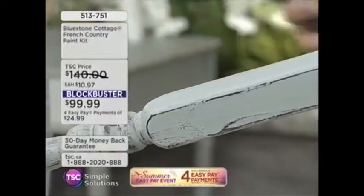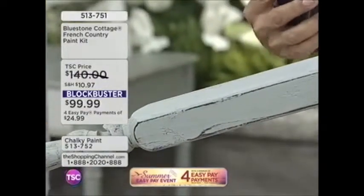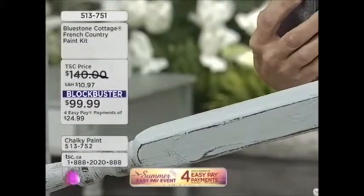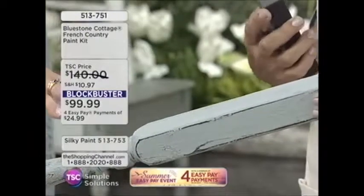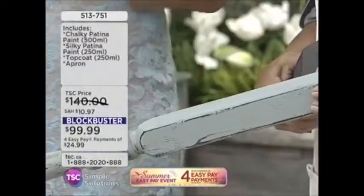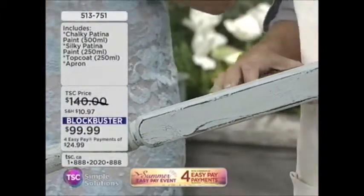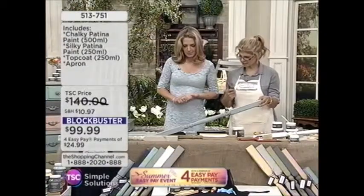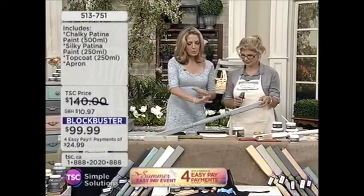So you're getting the 2 paints, one in that, what is the blue called again? The Bluestone, that's signature color. Signature Bluestone. Which again is that open window with the breeze blowing in, the curtains blowing in, the birds chirping. Sounds so pretty. And then you've got the big tub of white, the French Country. Then you've got the clear coat varnish, which is all water-based. You get 2 practice boards, the apron, the chalky round brush, and the flat 2-inch brush. 2 beautiful brushes.